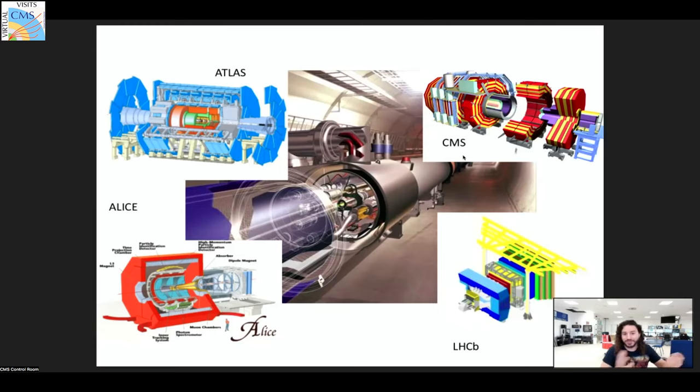Just to provide some comparison, the Atlas detector is about as heavy as the Eiffel Tower, and CMS is twice as heavy as the Eiffel Tower. But these detectors have similar goals, or they study similar processes.